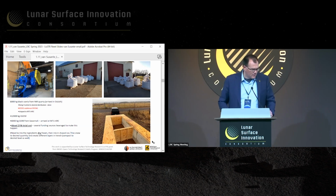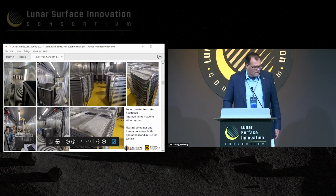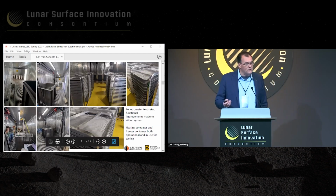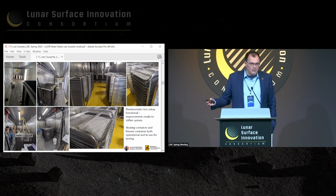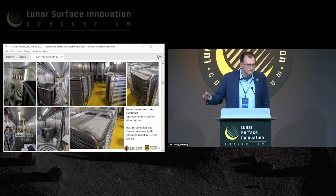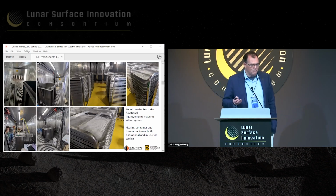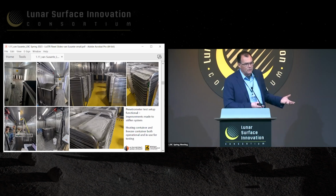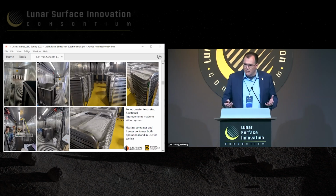All right, next slide, please. Now, when you make icy simulant, you mix ice in it. But when you're done using it, now you have wet simulant. That's a problem if you want to put it in a vacuum chamber. And so we need to have a way to dry our simulant. Now, if you have small batches, you can just put it in an oven, but when you have 2,000 kilograms of it, that's a lot of load.